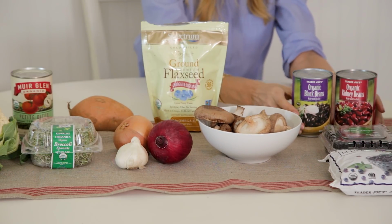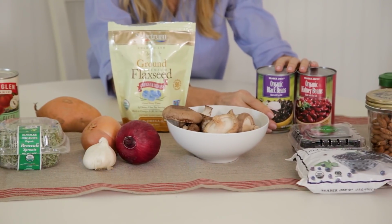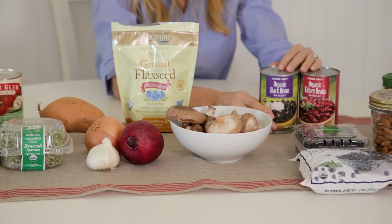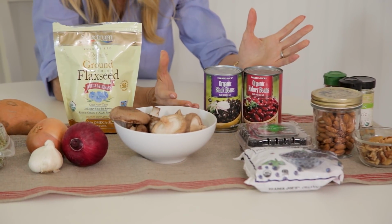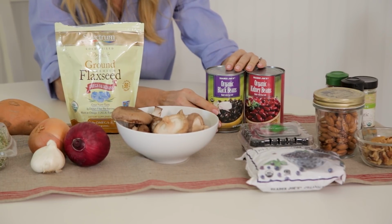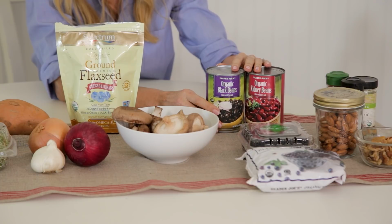Okay, that takes us to our next category, which is beans. Sometimes I buy dry beans, but more often than not, because I'm a really busy woman, probably like you, or it might be a guy watching, a busy guy, it's fine to buy them in cans. Just make sure the cans are BPA free. I like to buy my beans organic.